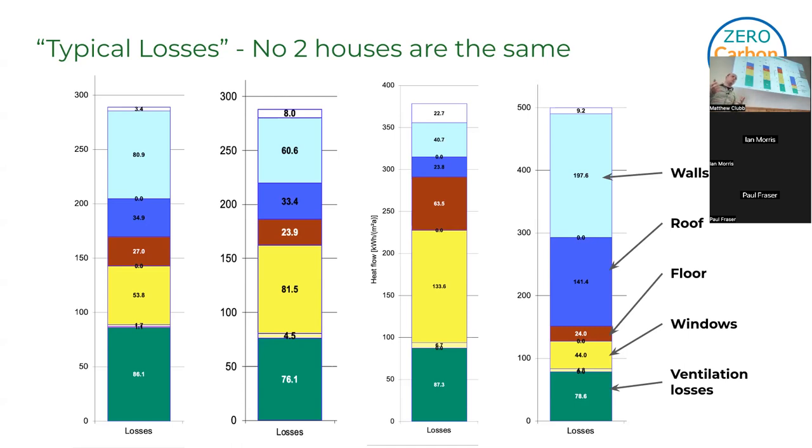And you've got to think about your house. What shape is it? And all these things. And that's why we do whole house energy assessments, because really you can't pinpoint what's right for your house until you've looked at the whole house, the whole dwelling.